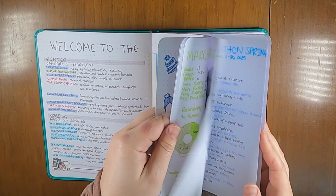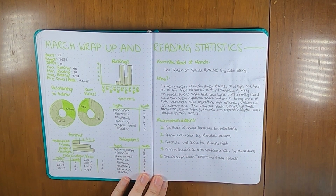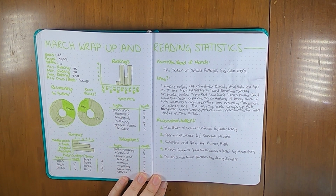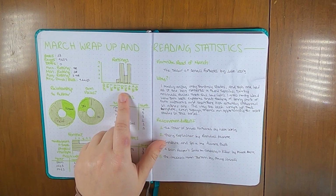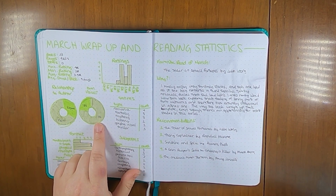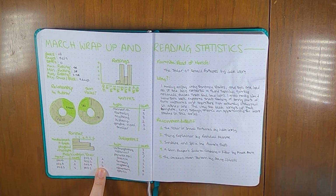We'll then flip ahead to my March stats. So in March, I read 13 books, 4,100 pages, did not DNF anything. My max rating was only a 4. I had no 4.5 or 5-star reads, which was a little disappointing. But overall, an okay reading month, reasonable split. Read a lot of new authors, not a lot of own voices, which was disappointing. Kind of a good split on genres and formats, things like that.